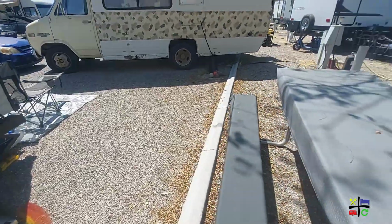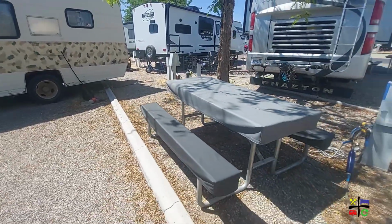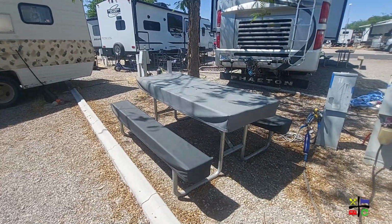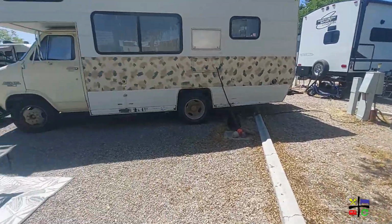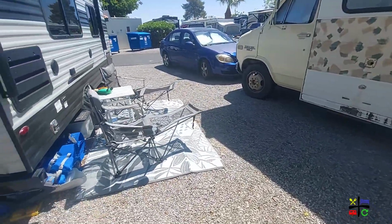You do get a picnic table, which you'll see we decided to put ours with our cover set from Made by Mary Dupree underneath the tree to enjoy some shade. And then you have a little bit of space here off to the side.